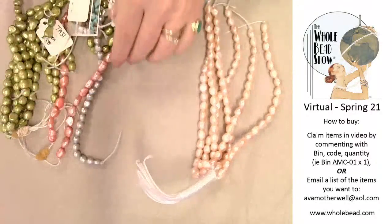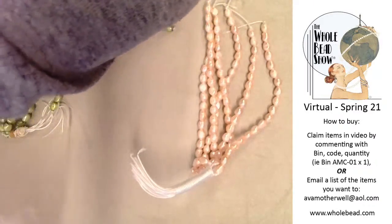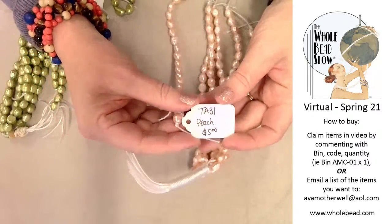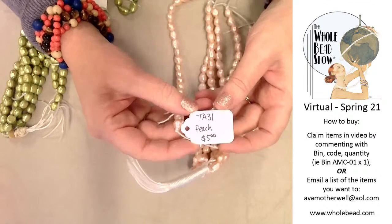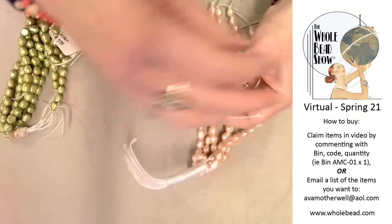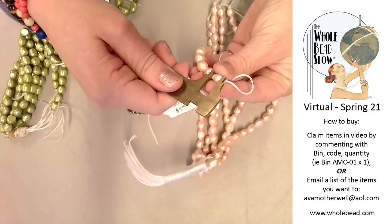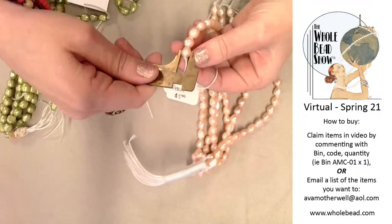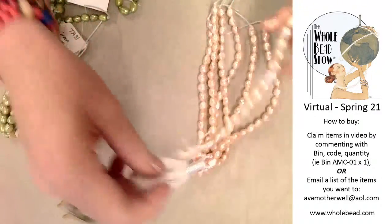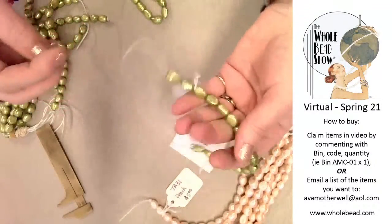Okay, so here's some more of the large hole. These are the rice shape. This one is TA31 peach. TA31 peach. These are the 8-inch strands. And this is about 9 by 7 millimeter. So TA31 peach and TA31 green.